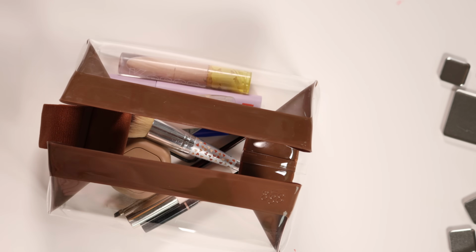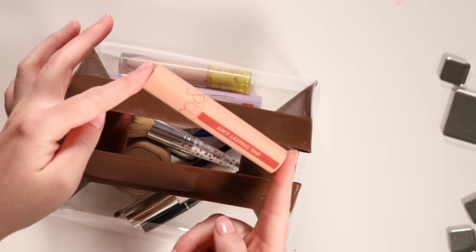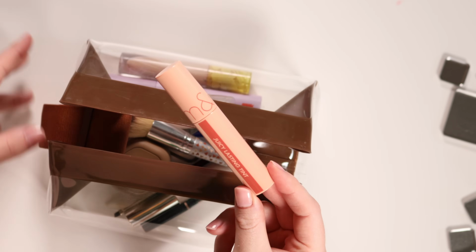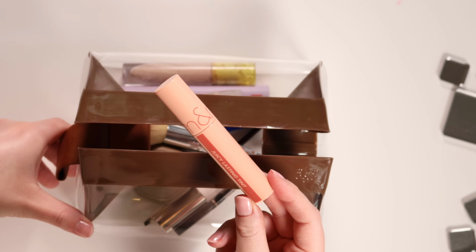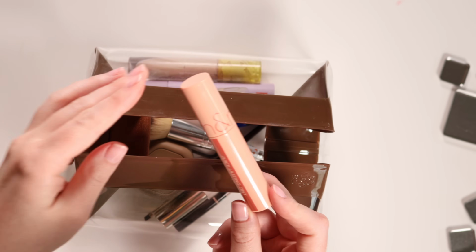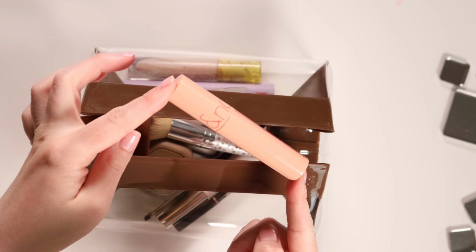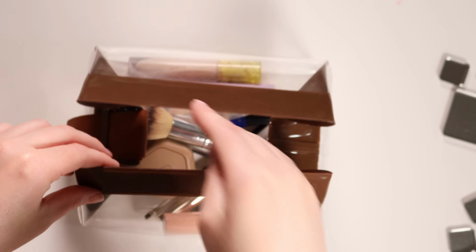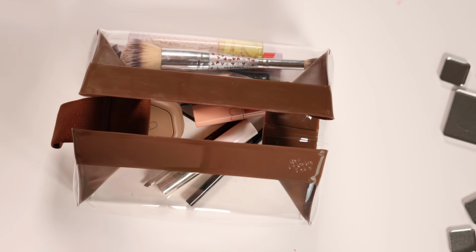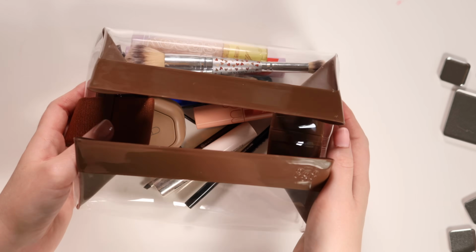And I did a little more thinking about lips. I am going to take my Roman Juicy Lasting Tint because I depend on this one. I really, really love it. It is my perfect nude. It lasts all day. It's non-drying. So I'm willing to have this, even though it is going to take up more room than most of my items in here at this point. But I did have an idea.